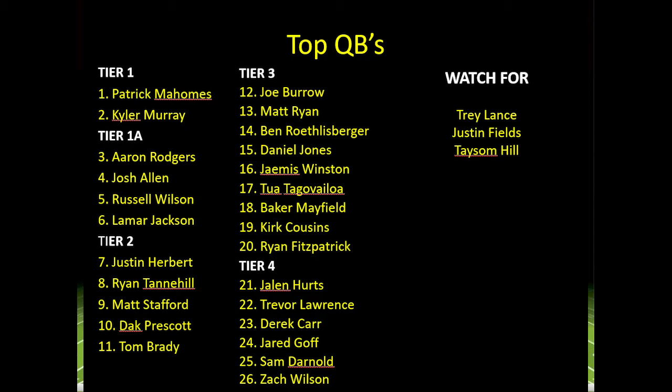Kind of staying away from Roethlisberger as well. It could be his last season. His body's so broken down. He might have trouble throwing that deep ball. You're going to see a lot of quick passes out of Roethlisberger. I don't want him holding on to the ball long.